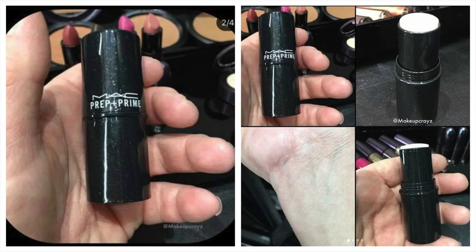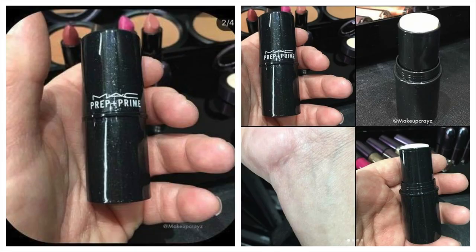Something from MAC. This is the Prep and Prime Pore Stick. Oh, we just had a unison bomb. We did. All right. We don't know when it's releasing or what it will cost. But if you like pore sticks, MAC has you covered.